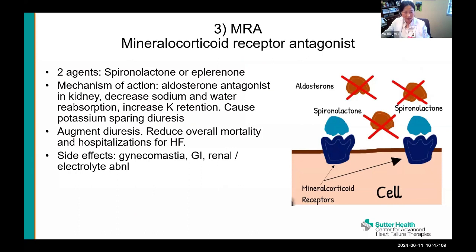There are two medications in this class, spironolactone and eplerenone. Their mechanism is they're an aldosterone antagonist, and they work in the kidney. They prevent the kidney from having as much salt and water reabsorption. So they help with diuresis. They also increase potassium retention. So we have to check our patient's labs to make sure their potassium's okay and their creatinine's okay.